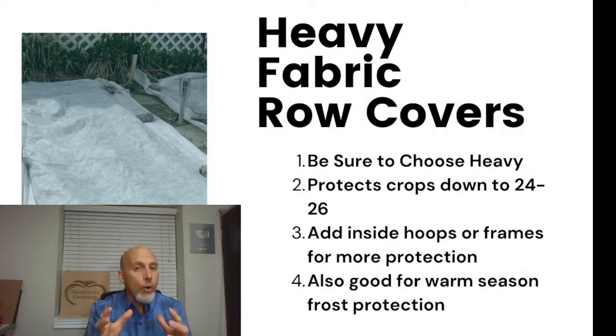So how do we know that we're choosing a heavy fabric row cover? First off, you're probably going to see them say that they'll protect somewhere down to 24 to 26 degrees Fahrenheit. They may say 6 to 8 degrees of frost protection, something like that. But the thing that you really want to look for is the ounces per square yard. So if they don't list this, if you're shopping on Amazon or something and the manufacturer doesn't list this, stay away from them because they're probably not a good product.